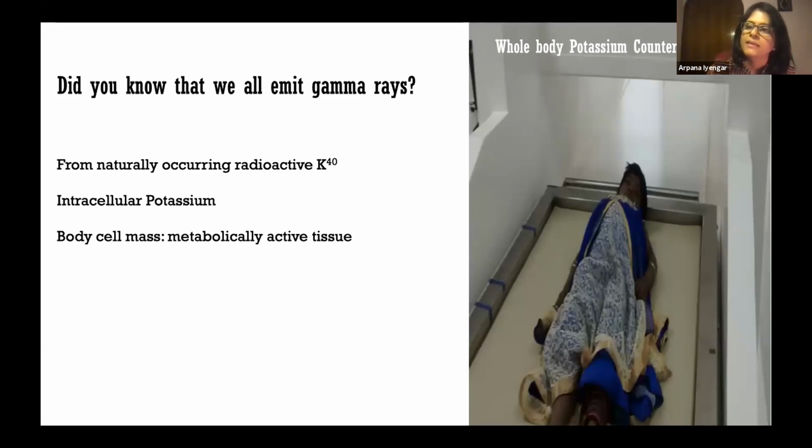And this is the work that is going on in my center. I'm studying this whole body potassium in our kids with CKD and ESKD, trying to see if that reflects the body cell mass, which is actually the most important component that reflects nutrition status. And I hope to bring out results of this in the next few years to come.